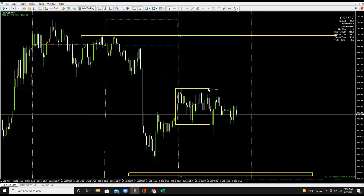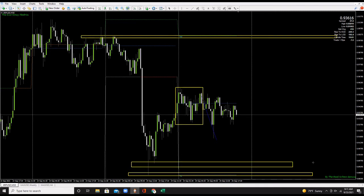We know after the Asian range comes the London session, which starts at about 3:30 Eastern, 2:30 Central. So if you look at it from this perspective, on an intraday basis, we got the Asian range, then the London session breakout, which tested the bottom of the Asian range, failed to reach yesterday's low, and came back into the range.